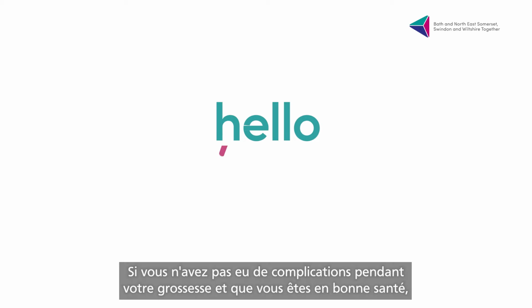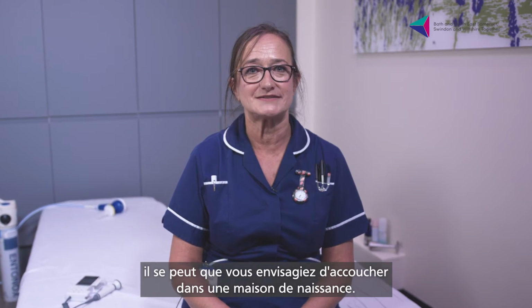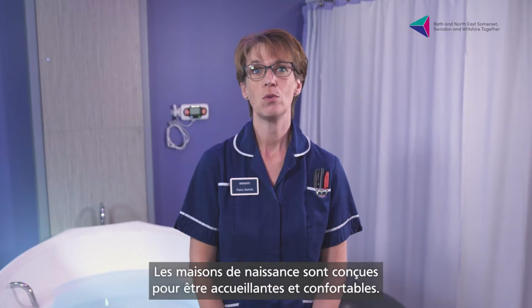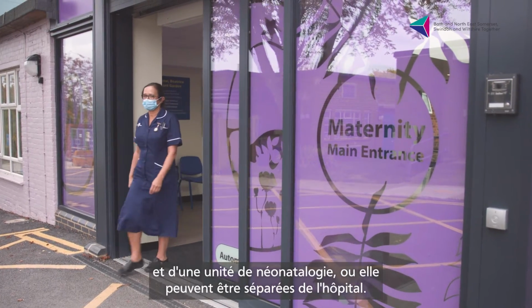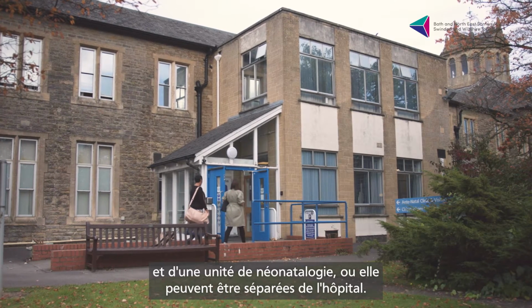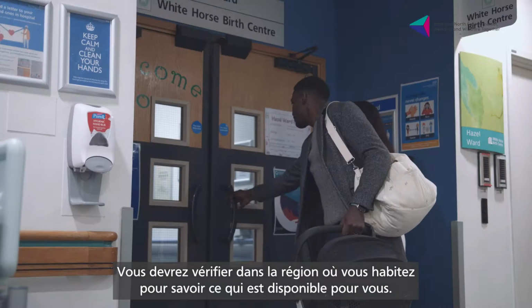If you've had an uncomplicated pregnancy and you are fit and well, you might be considering having your baby in a midwifery-led unit. Midwifery-led units are designed to feel welcoming and homely. They can be on the hospital site next to a consultant-led and neonatal unit, or they can be separate from a hospital. You will need to check which area you live in to see what is available to you.